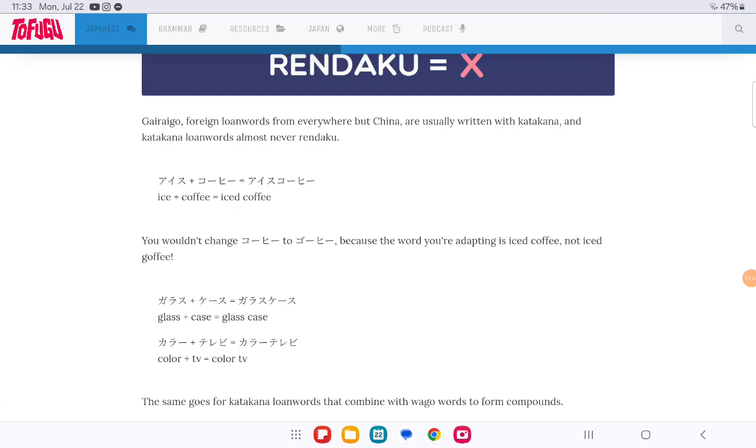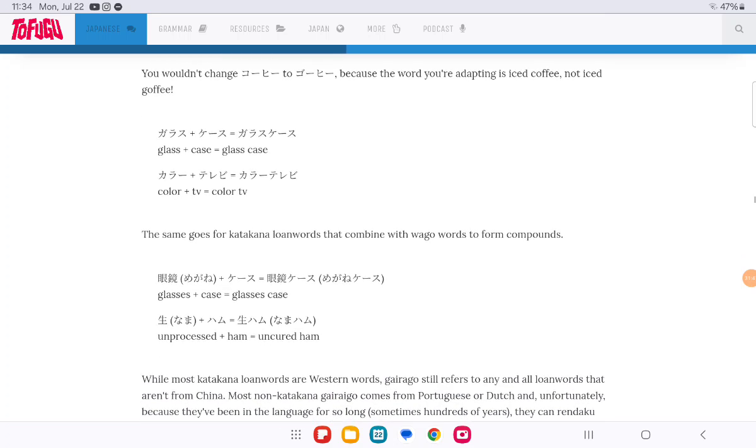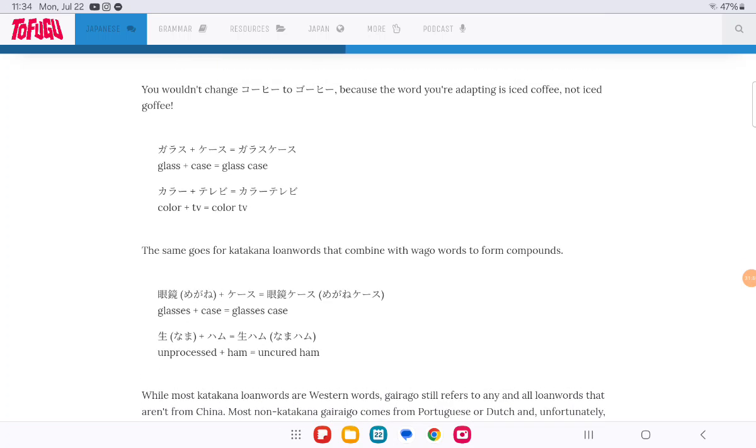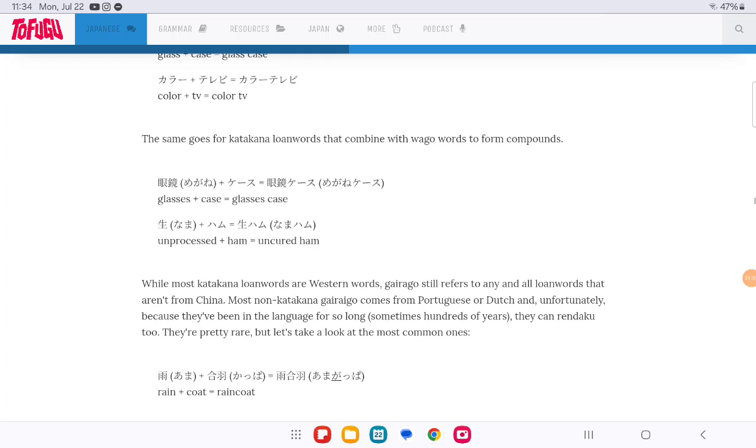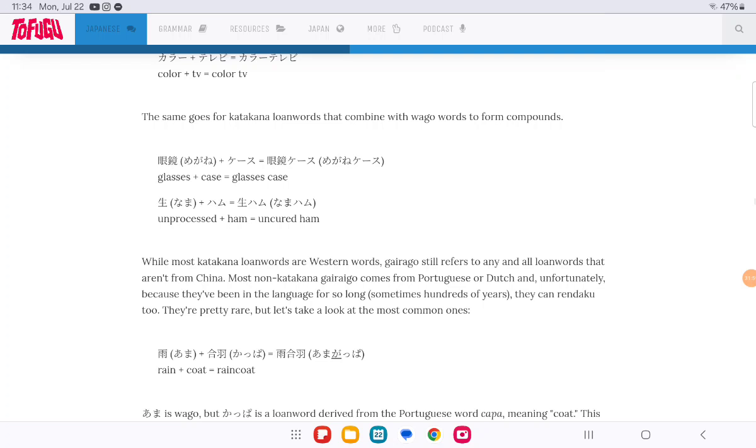Dang, that was hard. You wouldn't change kohi to gohi because the word for iced coffee is aisu kohi. Anyway, I'm 31 minutes in and only halfway through the article. That's probably bad. The same goes for katakana words that combine with native words to form compounds.